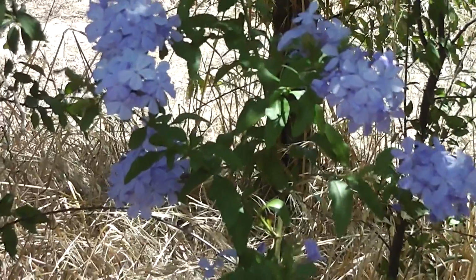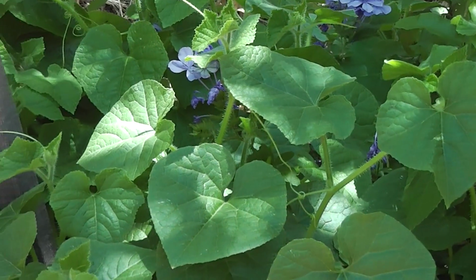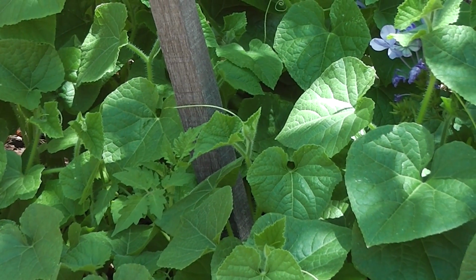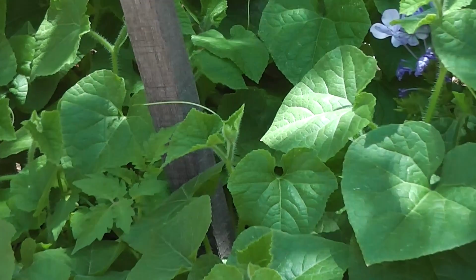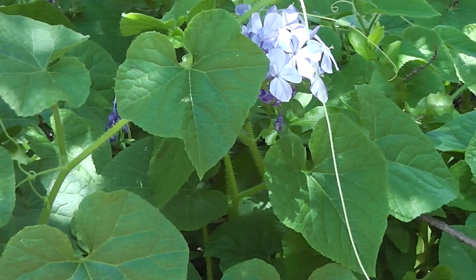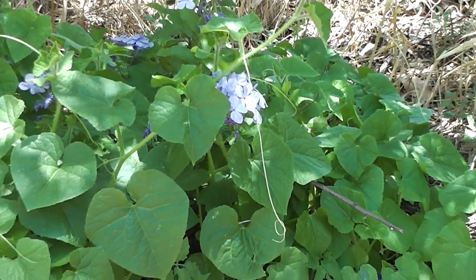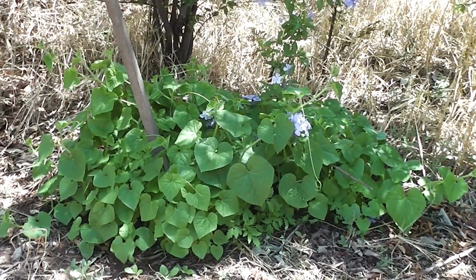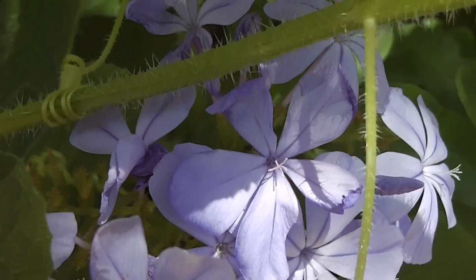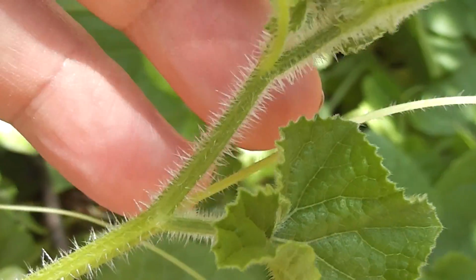Gorgeous. But back to my horned melons. Growing very well. I have to water them every day, of course, in this heat. They're supposed to come from the Kalahari region, but the Kalahari region must be a wet place compared to here, because these need water every day, or they just shrivel up in the end. Let's have a closer look at them. There's that pretty Plumbago, and it's got African horned melon vine climbing around it.